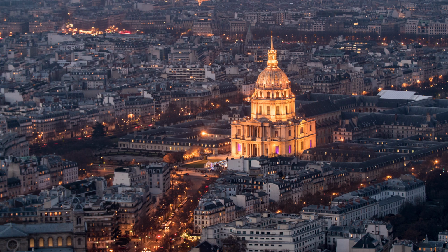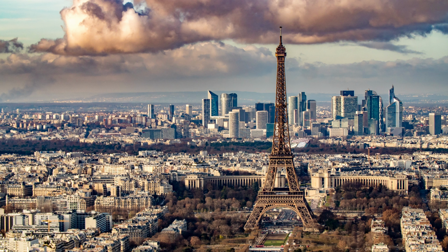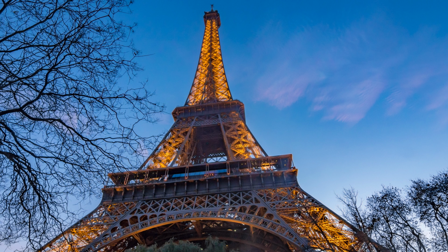Cityscapes are amongst my favorite subjects. I love cities. It is a crowded subject, but there is also a very good demand. As an example, the Eiffel Tower in Paris has zillions of entries in stock agencies, but I have quite a few shots that sell really well.